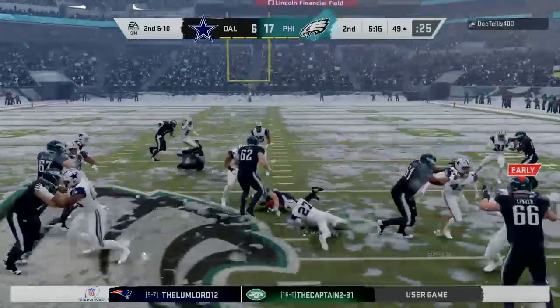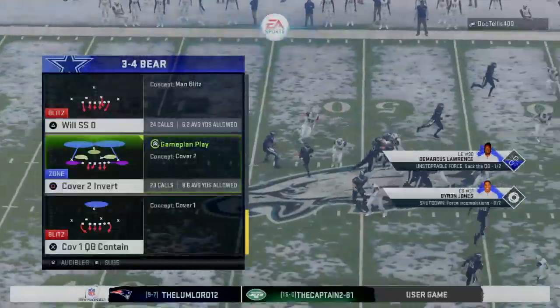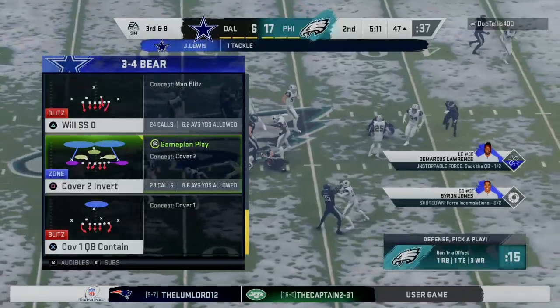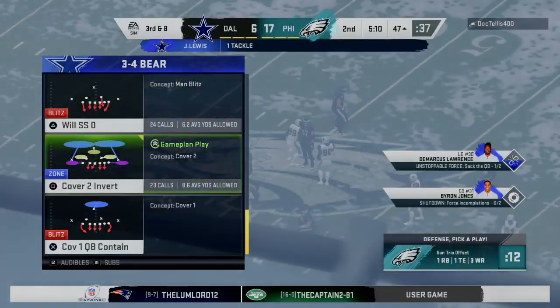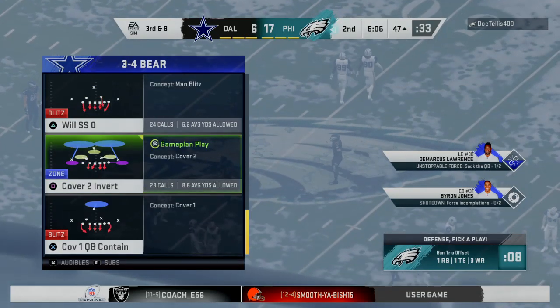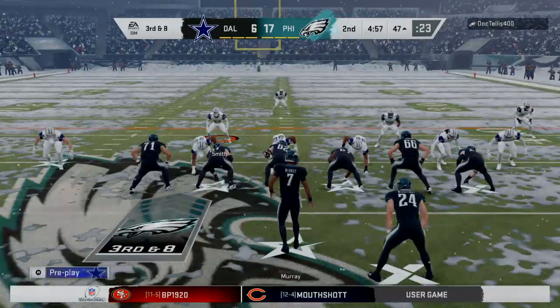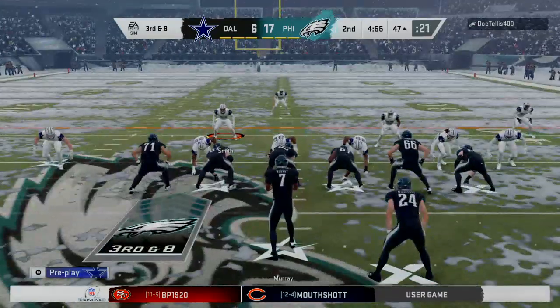Shotgun handoff now to McCaffrey. And he's going to be stopped up at about the 47-yard line. After getting stuffed on first down, not much better there. 2-yard gain. The passing game's been working quite well so far, but the running game's been a little bit of a struggle, and that's a surprise to me. Typically, when you can throw it, you've opened up lanes for your runners.